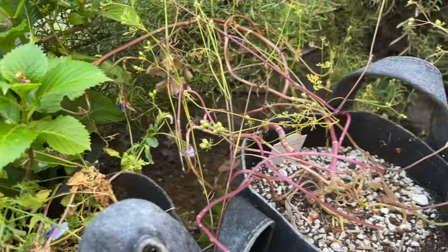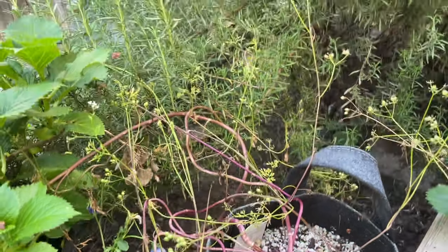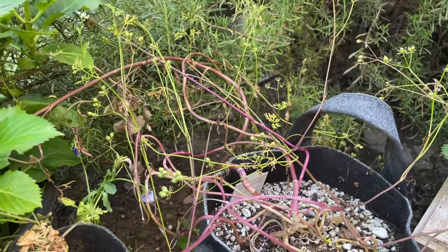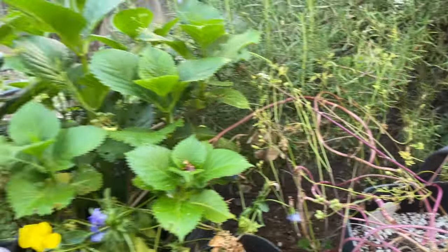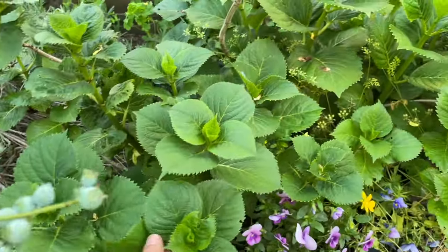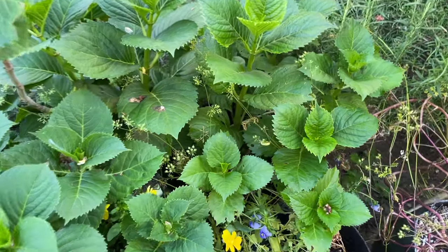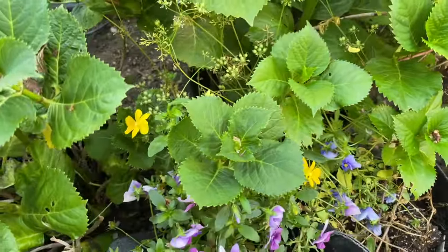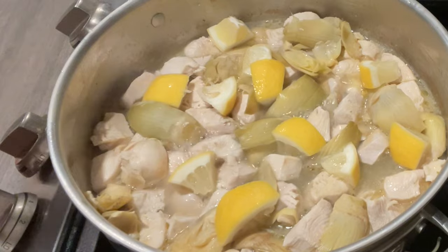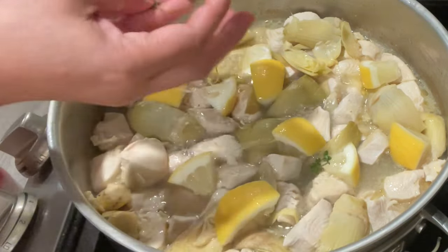This is cilantro, which is ready to go. It has bolted, and I think it has some seeds. This is hydrangea, and this is another hydrangea. So there are two hydrangeas here. Oh, more pansy here. And then I have some thyme here, also from the garden.